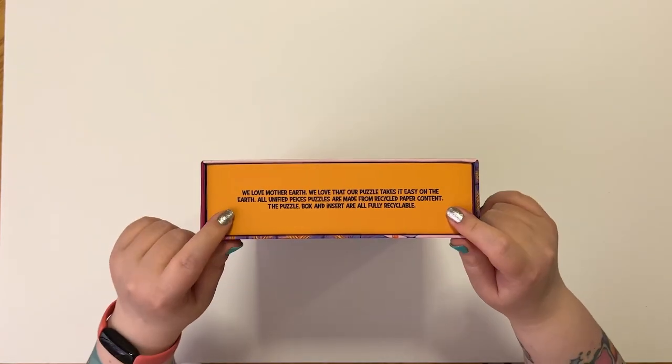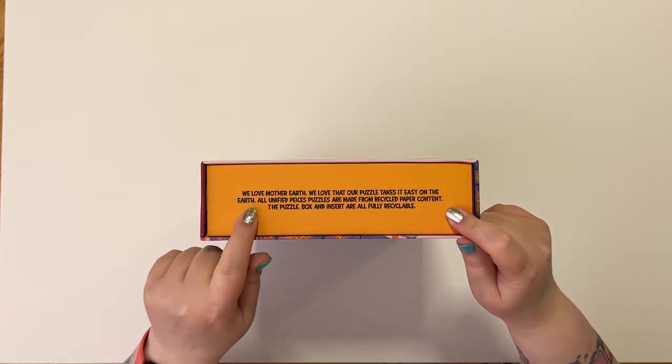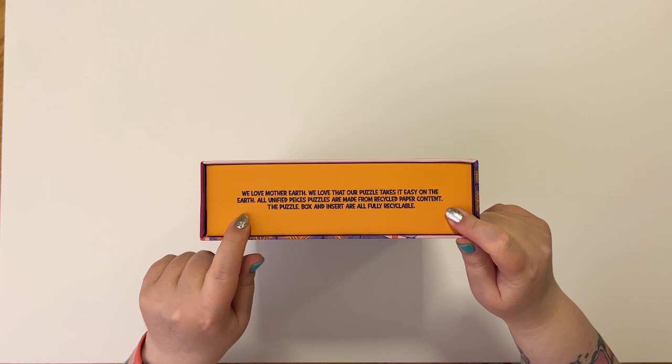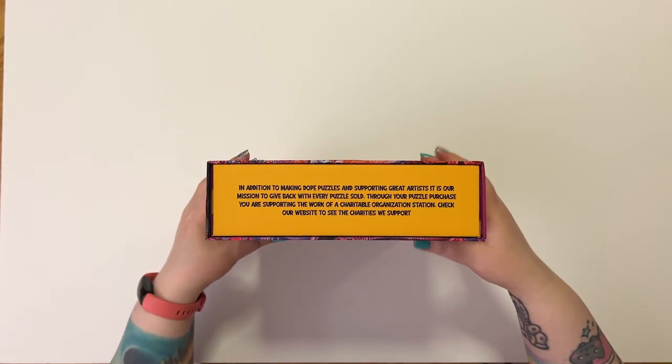So on this side, it says, "We love Mother Earth. We love that our puzzle takes it easy on the Earth. All unified pieces puzzles are made from recycled paper content. The puzzle box and insert are all fully recyclable." And then, let's flip it over this way. We've got a bit more info here as well.